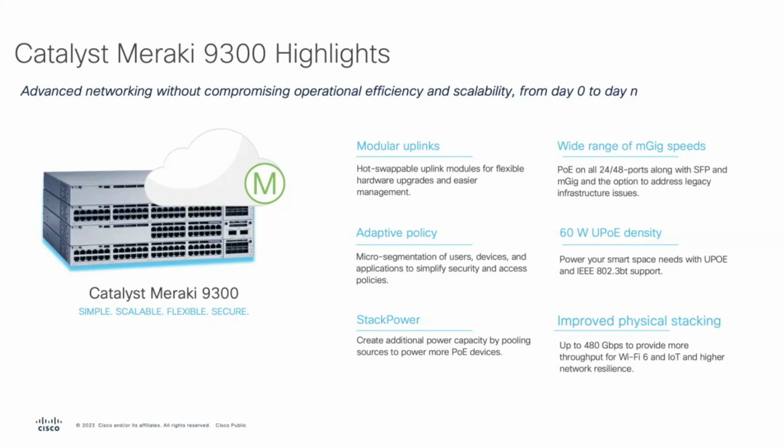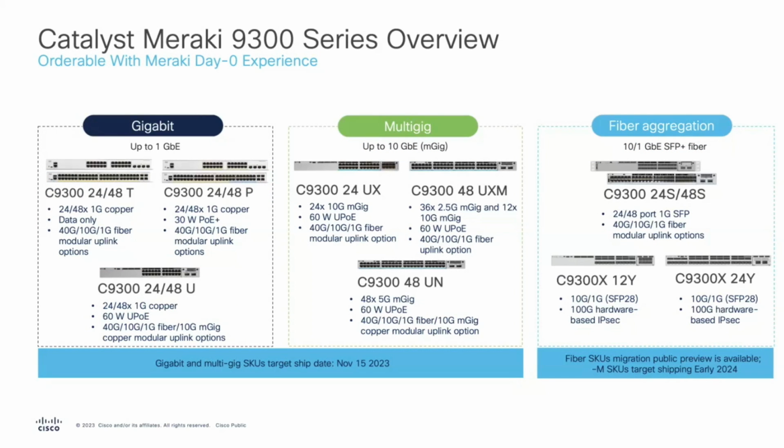So this is what it looks like. This is kind of the eye chart here as we get on the slide with all of the models. Okay, so gigabit models and the multi-gig models are what we're starting with here. These are going to start shipping in mid-November. They're, I believe, orderable now, right? And so this is 1, 2, 3, 4, 5, 6, 7, 8, 9. Actually, it's 10 models of 9300 switches, all orderable in Meraki mode straight from us to start.